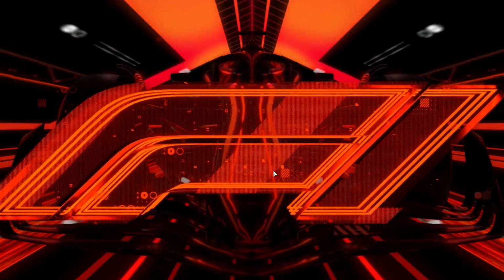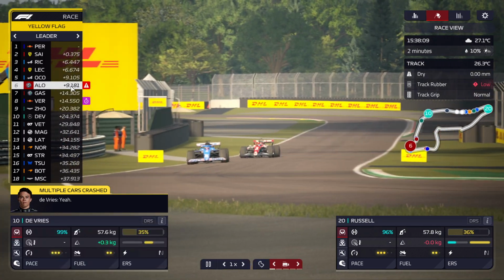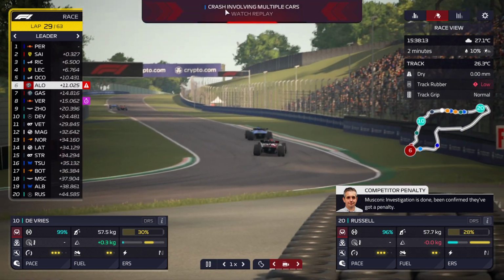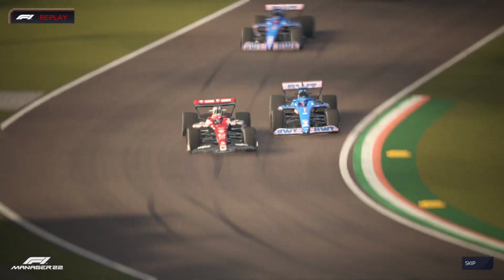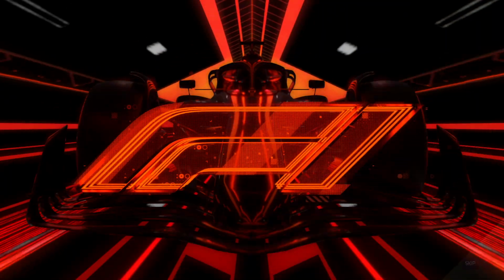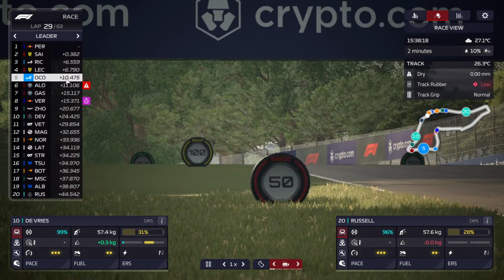Ooh, multi-car accident, what happened? Alonso involved. It's a collision! What happened? We can take a look now. Okay, so there we have the Alpine. Okay, so that is... Ooh, okay. I think former teammates there. Alonso and Ocon.